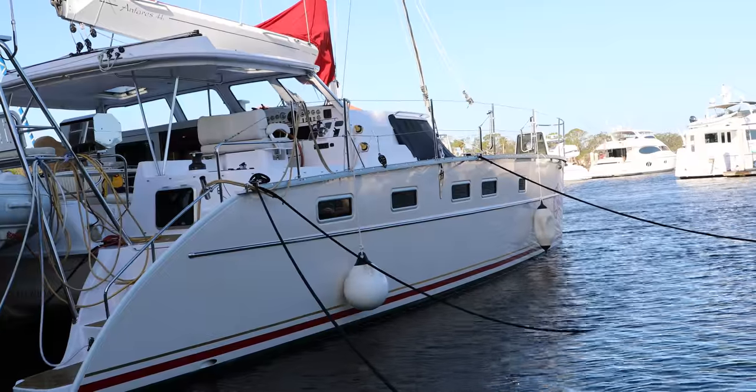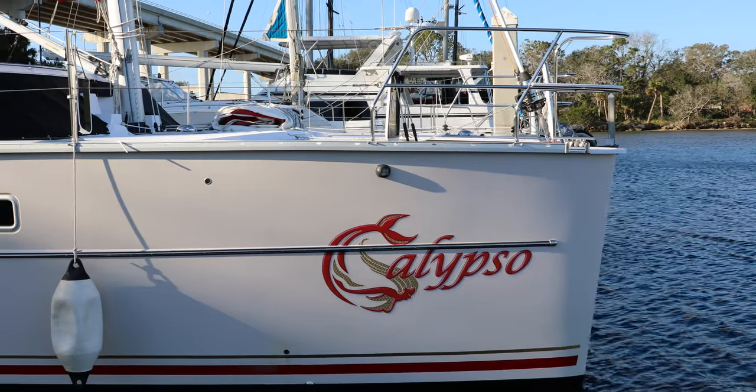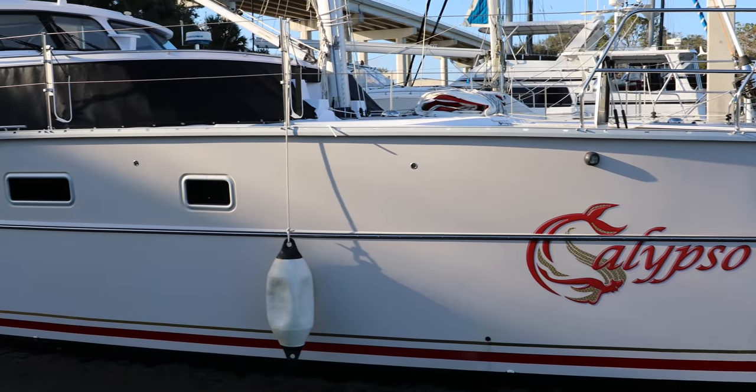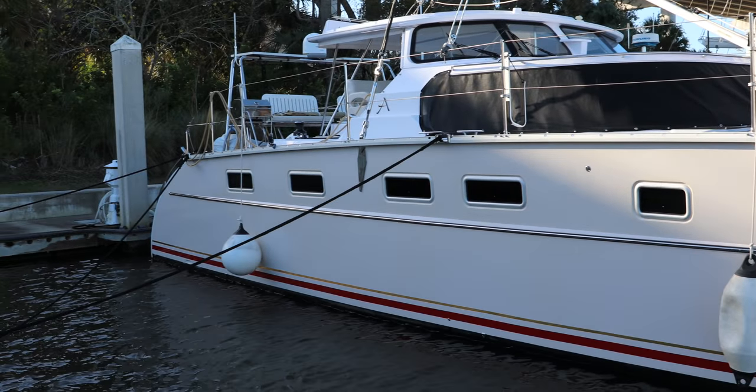Welcome to season 4 of Lazy Gecko Sailing. First up, we're taking you aboard this lovely Antares 44i for a 3-week passage. Where do we even start? Provisioning, of course. Now, you have to remember, this is my first time provisioning for somebody else's boat, and I thought it would be really cool to walk you through it and show you.